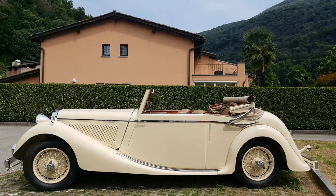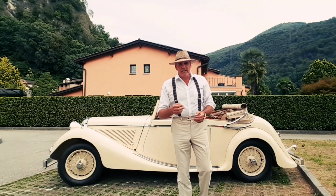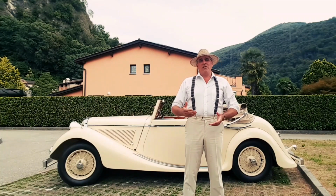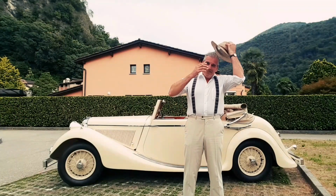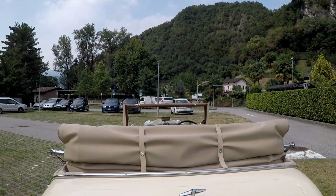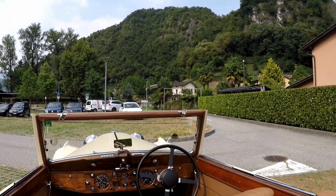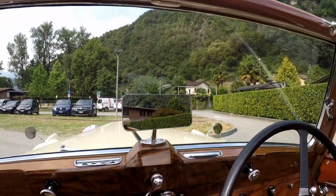Yeah, that's the way I like it. The Drophead Coupé was the perfect combination of the two existing body styles, mixing the elegance of the stately saloon and the hair in the breeze enjoyment of the Roadster. This car is one of the original 249 2.5 litre Drophead Coupés produced between 1937 and 1939.